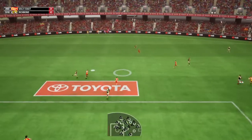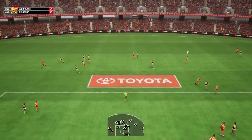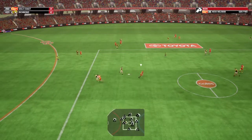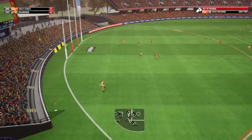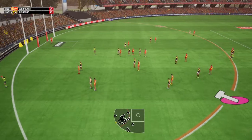That's a thumping kick. Marked by Ainsworth. It's a long kick. Holman gets on the end of this. Got boot to ball. Out of bounds, deep inside 50. Umpire calls for a throw-in.